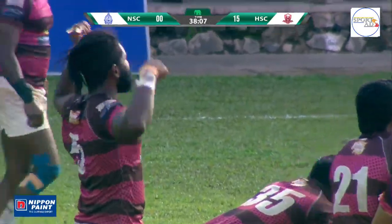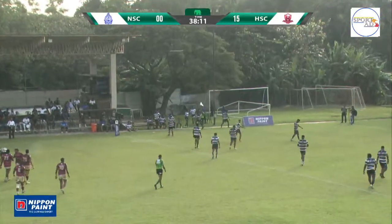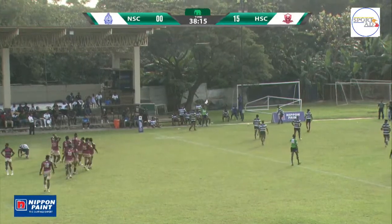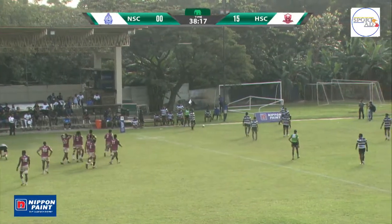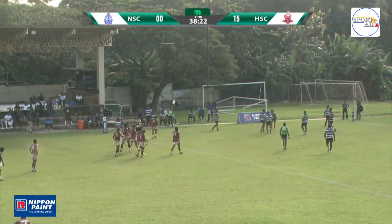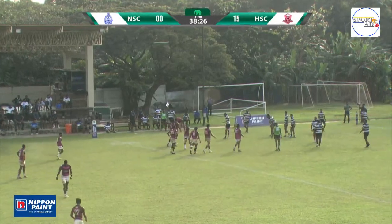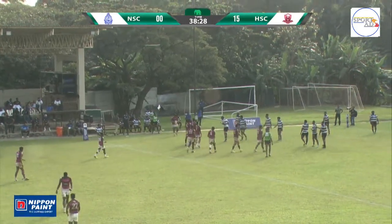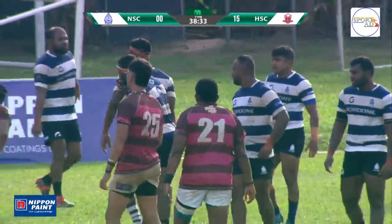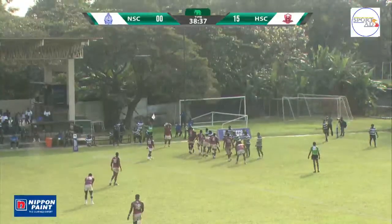Sandesh, once again, with his usual kicking boot, puts the ball into touch. Just 2 minutes away from the half, and Havelock are, I'm sure, trying to score and trying to extend that lead. Azmir with the ball. Havelock is going to drive this line as usual. They have had a pretty decent line out so far. They haven't lost any. Navy is still trying to contest the ball.